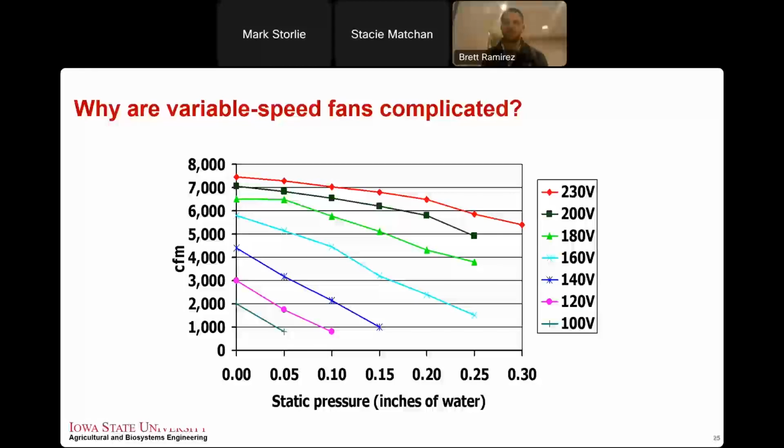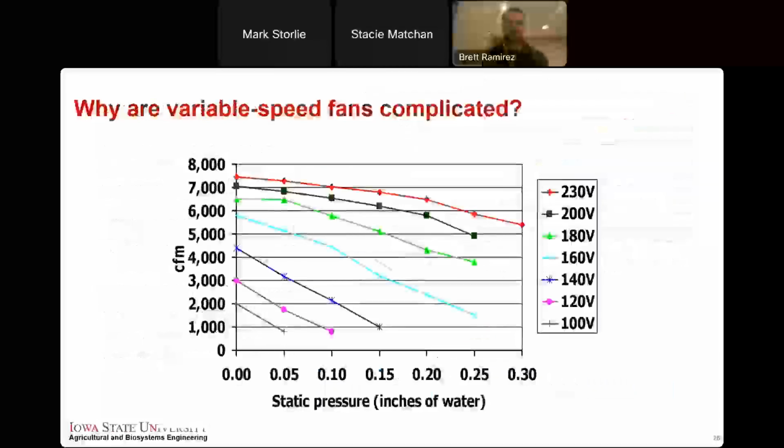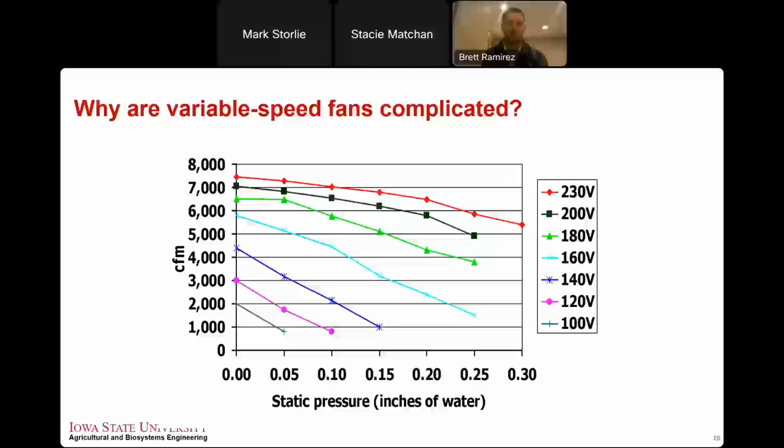So as the voltage decreases, the RPM of the fan motor decreases, and the ability of the fan to move air drops dramatically. If you notice, as we decrease that voltage, the fan at those very low voltages is not going to turn against, say, a headwind or any other. Also notice that at half power, which would be right around 120 volts, at a 0.1 static pressure, it's closer to a third of the full output. So again, it's not 50% voltage equals 50% airflow.